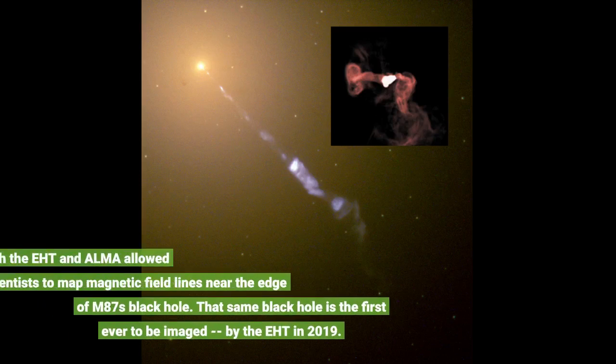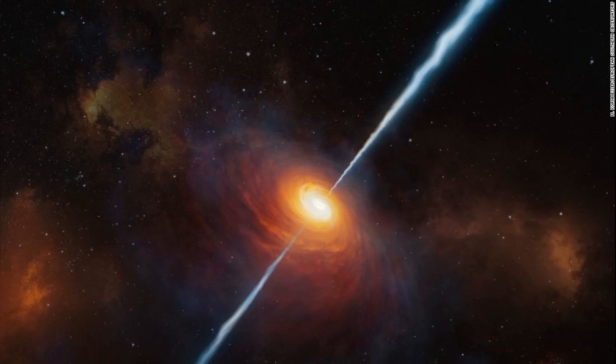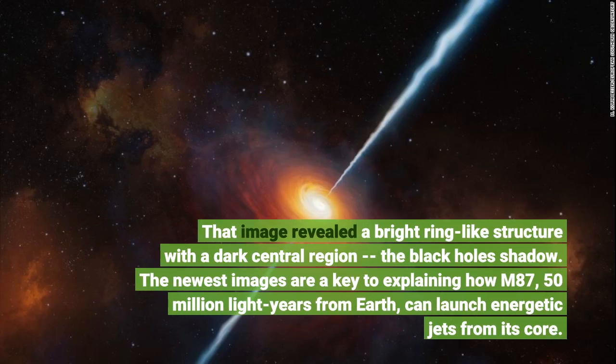New images with the EHT and ALMA allowed scientists to map magnetic field lines near the edge of M87's black hole. That same black hole was the first ever to be imaged by the EHT, in 2019. That image revealed a bright ring-like structure with a dark central region, the black hole shadow. The newest images are a key to explaining how M87, 50 million light-years from Earth, can launch energetic jets from its core.